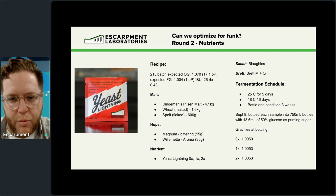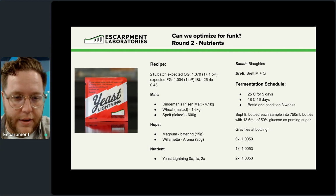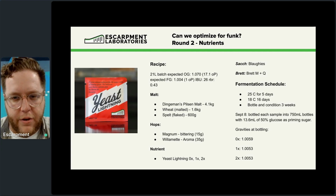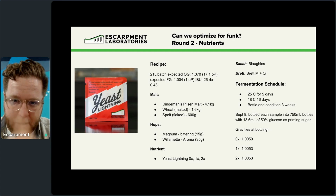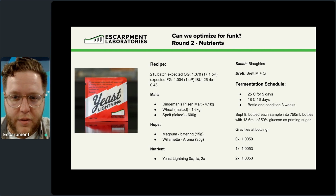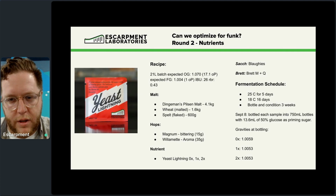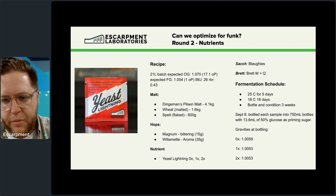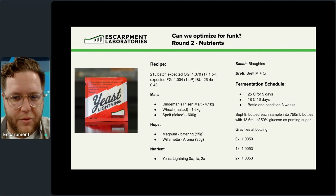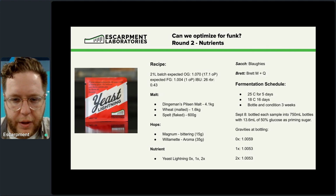So this is just sort of like a homebrew size experiment, pretty standard saison recipe, testing Yeast Lightning at different rates. So without it, at the standard dosing rate, and at double. We picked the Sacch strain that the tech doing the experiment liked the most, which is a cool strain. It's a strain just isolated from Blaugies, which is a traditional saison producer. And then we also used our Brett M and our Brett Q. So we kind of just doubled up to try to maximize the funk. And we did those in bottle all the way through to bottling.